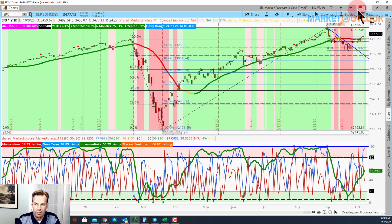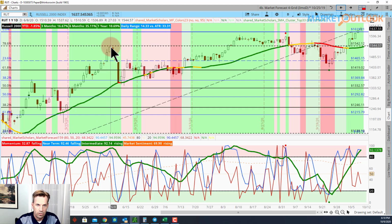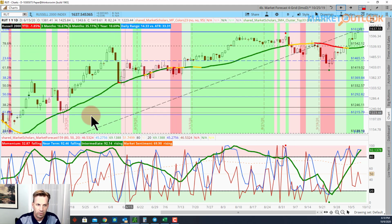So we'll see if this new emerging posture develops anything more, or if this is another one of those catch-up trades in the Russell 2000 that we've seen in the past that have led to some pretty sharp declines. You can see all three of these led to some sharp declines in the Russell as soon as the intermediate line did get to these levels.